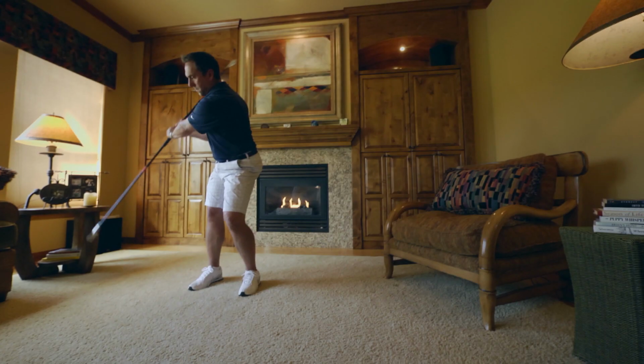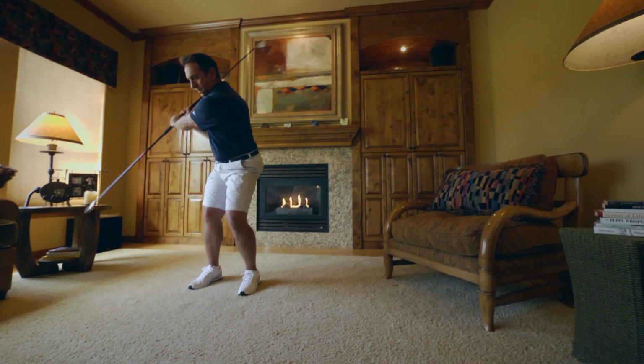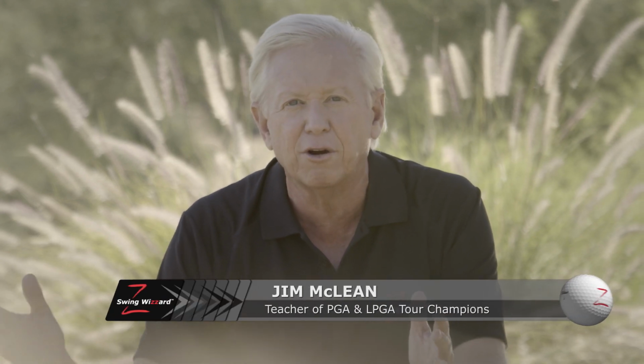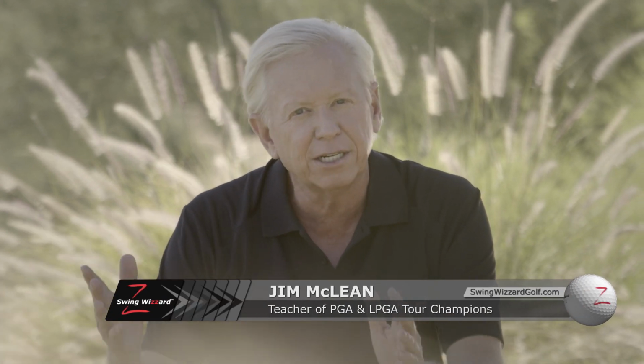And this is where the Swing Wizzard can really help you, because you can use it at your home for a few minutes a day. Use it in front of a mirror to get into a really strong impact position, get your body into position, and then you'll have a swing that gets in the slot a lot more often. It's a place we all want to be, of course, all the time. It's a little bit elusive.